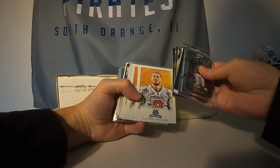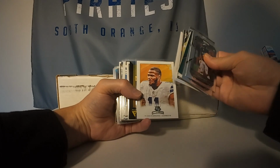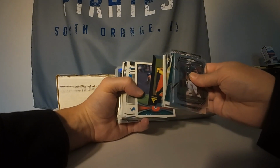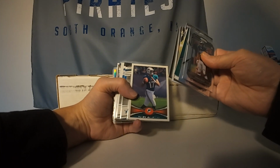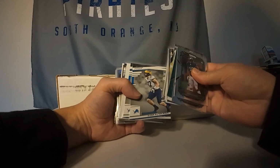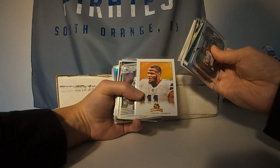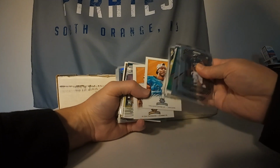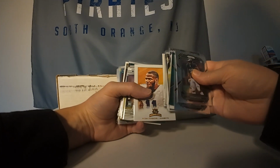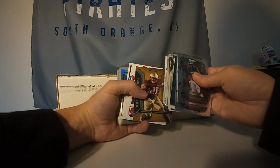Jalen Waddle rookie. We got some Gridiron Kings. Micah Parsons Gridiron Kings. And somehow a Ryan Tannehill rookie card out of nowhere. I'm not quite sure where that came from. Aiden Hutchinson rookies. Micah Parsons. That is a parallel. I forget, gold? Bronze maybe? I'll look it up. Another Micah.